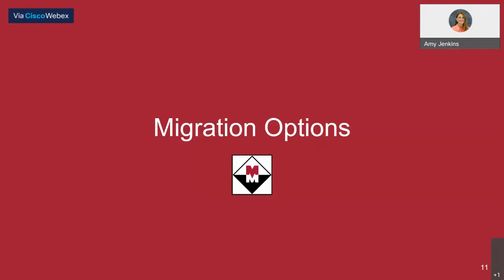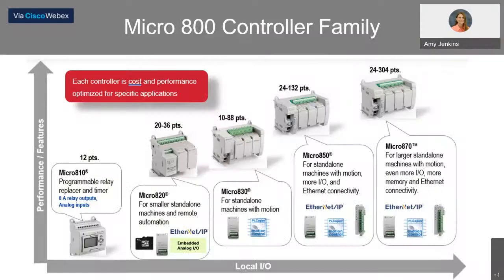So what are our MicroLogix migration options? For the most part, Rockwell would recommend going from a MicroLogix controller to a Micro 800 controller. The Micro 800 family offers 5 different versions based on communications and number of I/O points. Each Micro 800 controller offers embedded I/O. Some are offered with removable terminal blocks. The Micro 810 is a programmable relay replacer. It supports a maximum of 12 I/O points. That's 8 digital inputs and 4 digital outputs.